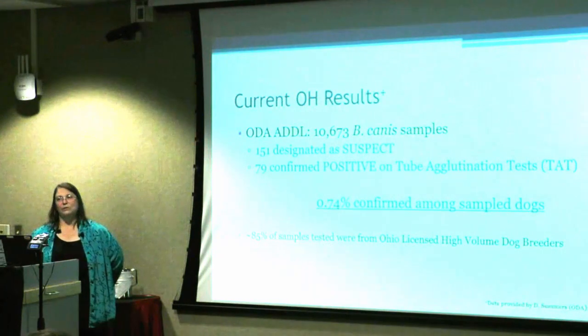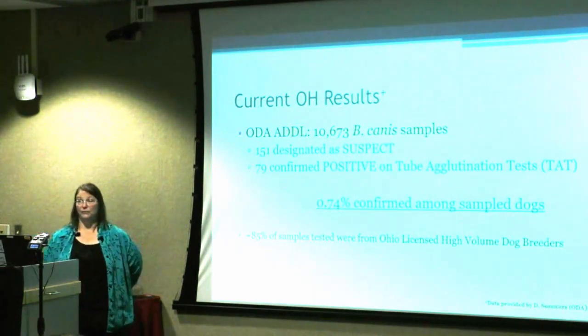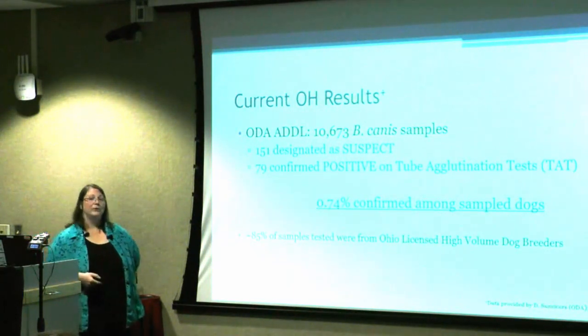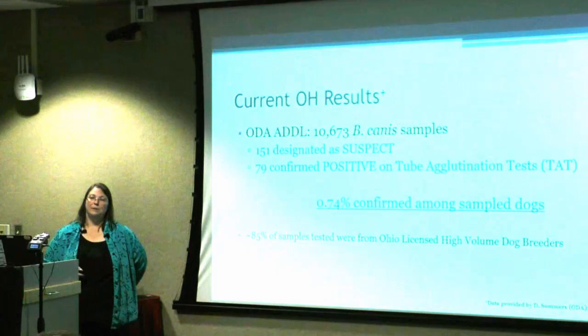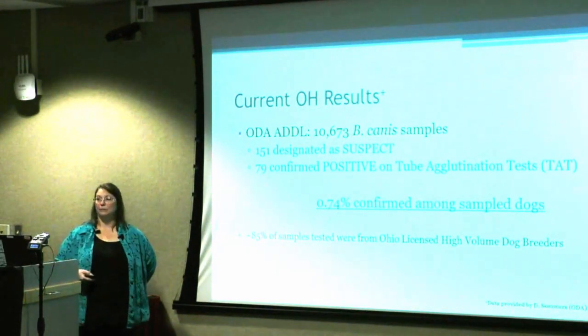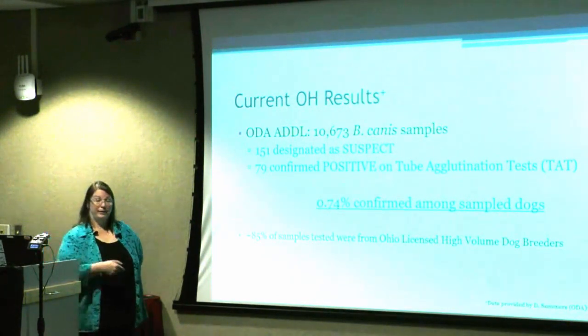I will say they knew this was coming. We believe that we had a much higher rate in Ohio. It's kind of a hotbed for dog breeding, and I still believe that. They knew this was coming, and a lot of them eliminated all dogs with any reproductive issues from their kennels before they did the testing. So I think it was a lot higher.